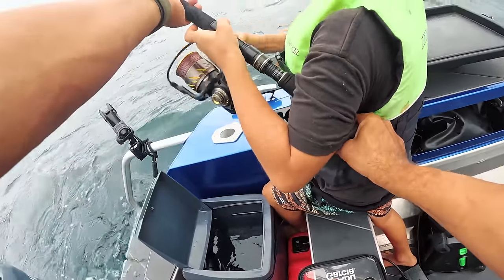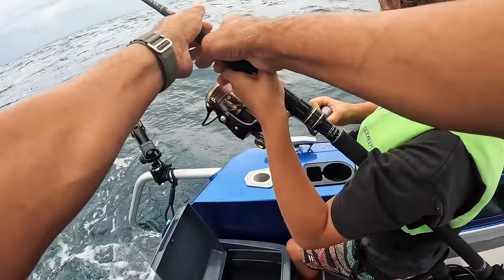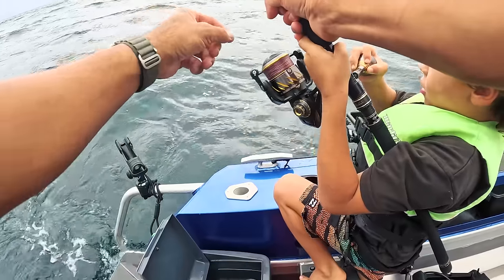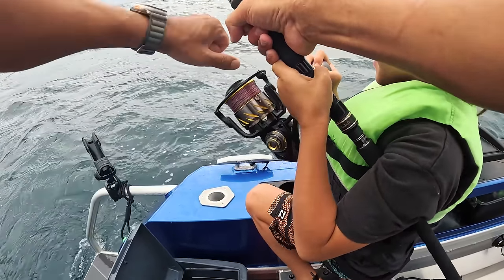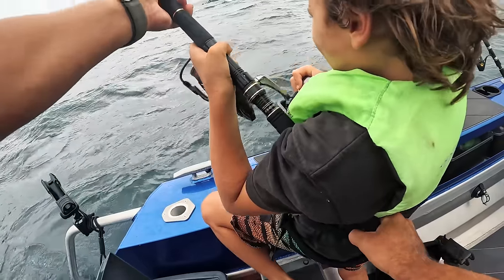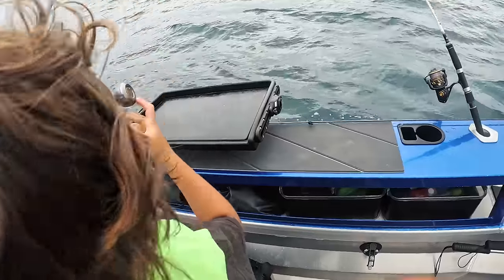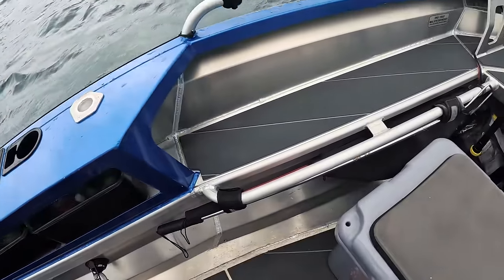You got it? Did he get off? Keep winding, wind it up. There you are, gotcha. Just stop winding for a sec. I can't tighten the drag. Okay, now keep winding, wind it up. You hold on to that. Do not let it go. Gotcha. Let's get some of this stuff out of the way.